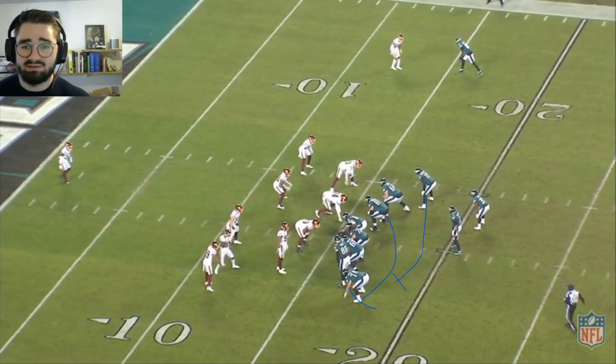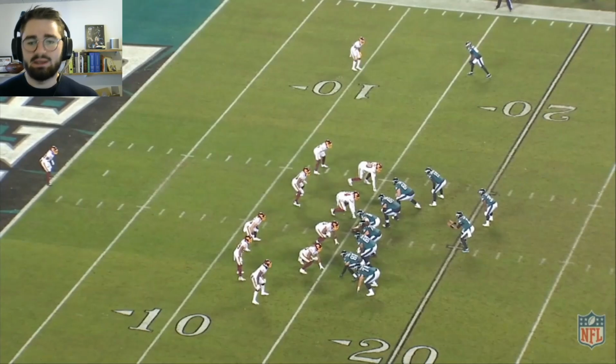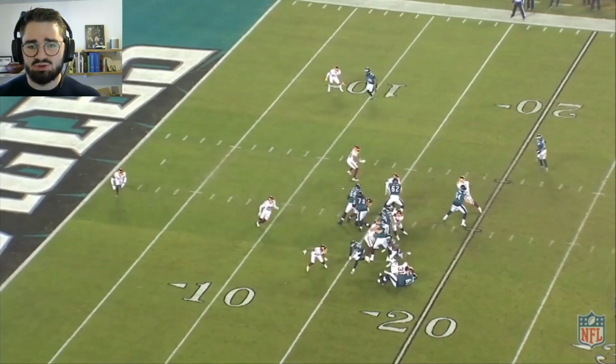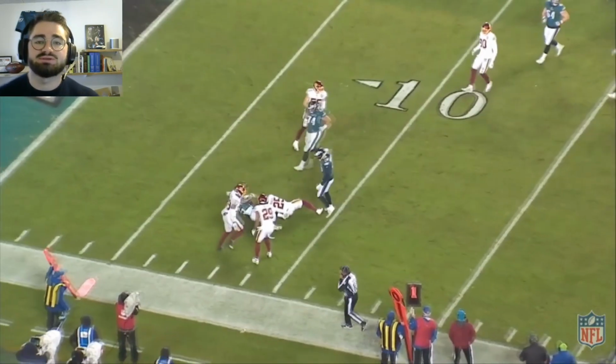Exactly the same play and to the same side right here. The power to the left side, J-Jaw, Nate Herbig once again, and the combo does it again right here. Nate Herbig absolutely flattens the contained defender right here. J-Jaw finds the outermost guy right here, kicks him out, and then he'll leave some space for Boston Scott to get some good yards.